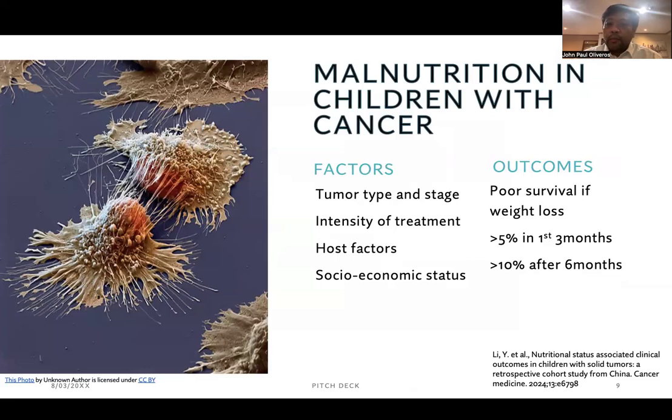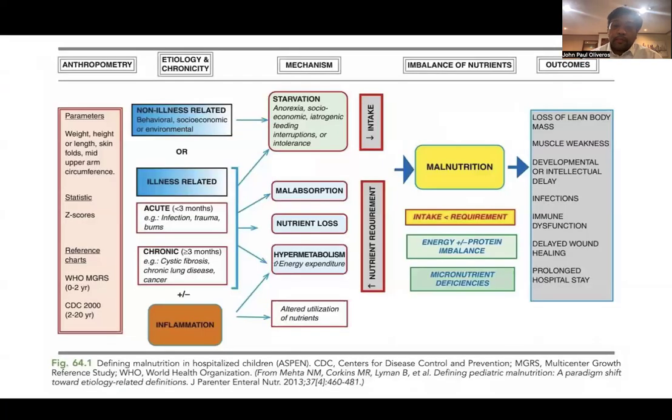And malnutrition would occur depending on certain factors, like the tumor type and stage. So with more aggressive tumors and more advanced stage, malnutrition increases, and it also depends on the intensity of the treatment, the patient's body itself, and also the socioeconomic status of the family. And in malnourished children with cancer, survival is poor, especially if there is more than 5% weight loss in the first 3 months, or more than 10% weight loss after 6 months.